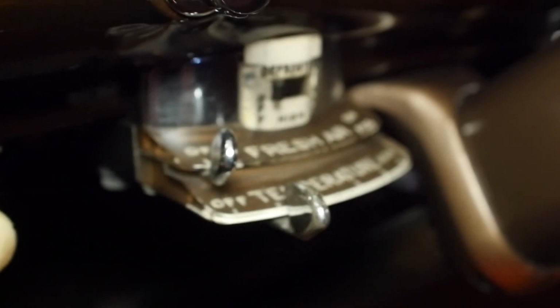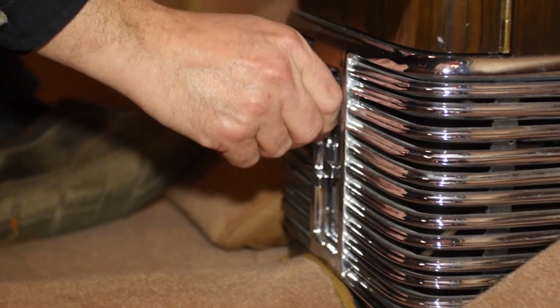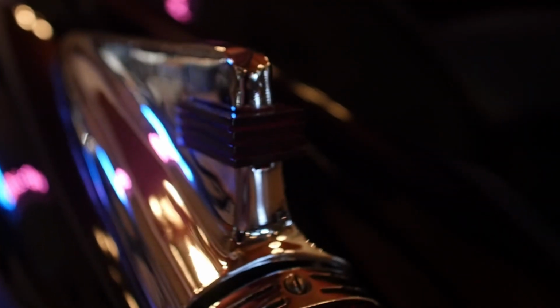Climate control without the air conditioning, but thermostatically controlled heating and cooling in the car. Front and back, as a matter of fact. So it's quite a gorgeous car. It was about a $400,000 US restoration. About $410,000, as a matter of fact.